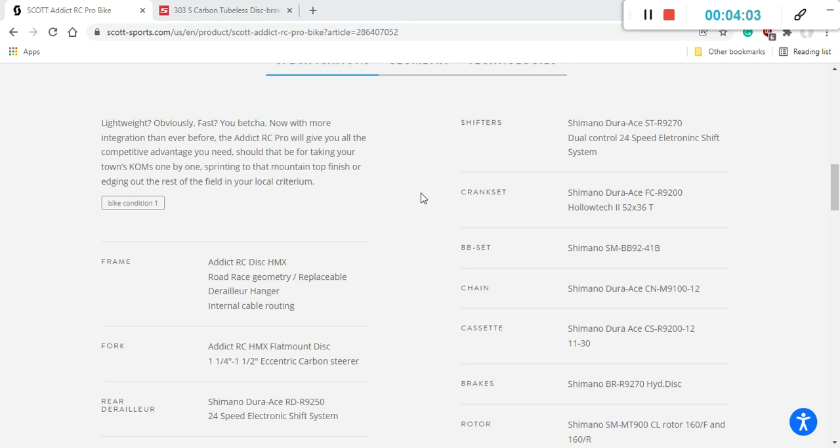Now let's talk about the crankset on this bike. You're going to get a Shimano Dura-Ace R9200 crankset, 5236 crankset, absolutely top-notch, superb stuff, with the press-fit bottom bracket, Shimano's BB92 bottom bracket, again, a superb thing. And this crankset is paired with the cassette, which is again Shimano's Dura-Ace 9200 12-speed cassette, and this is an 1130 cassette. So you see immediately 1130 cassette, 5236 chainrings.